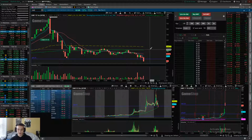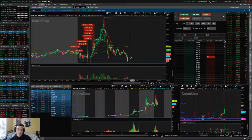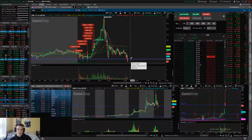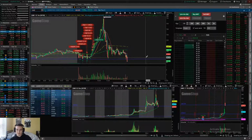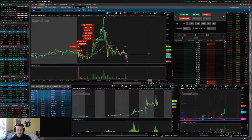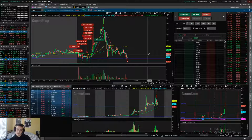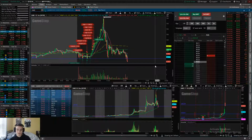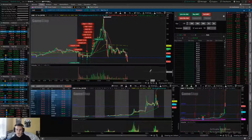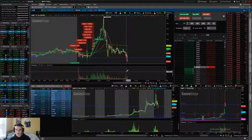GameStop's now at $81. It's taking a dive here, breaking down through that $85 support. You could take a dip trade in front of that support, but now it's been breached. I think you've got to stay away from this now. There may be good setups for dip trades, but right now it's making new lows, and you have to have real nerve to be a buyer here. It just broke through the $80 level. There were some buyers there, but now it looks like the sellers are overpowering.